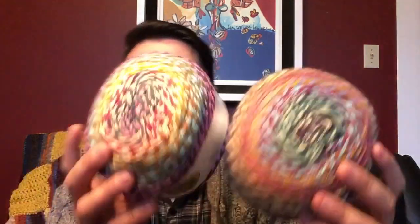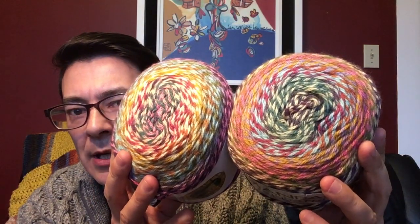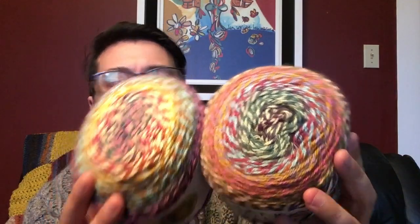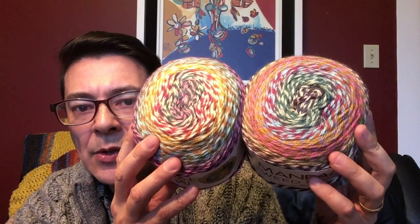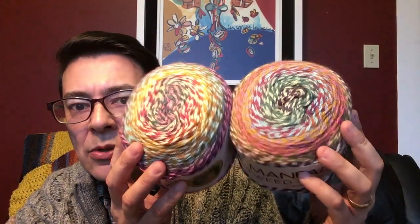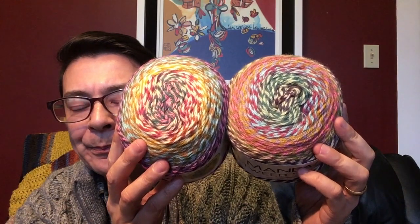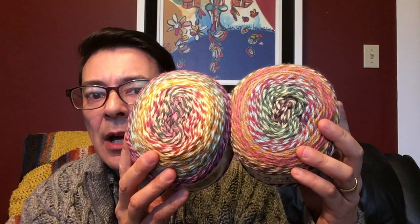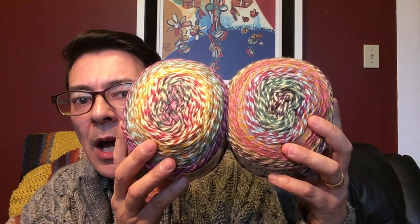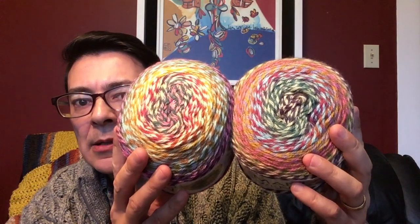And the others that I have, I bought 2 of, just to show the difference in each of the cakes. So this one is called White Elephant, and the cakes are looking very different. So if you were to do a project that had to use 2 cakes in the colorway, you might actually get a join showing up. Depending on where the mandalas actually begin their twists in each of the colorways and end, you could get very, very diverse looking yarns.